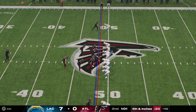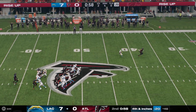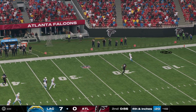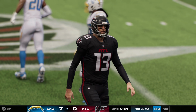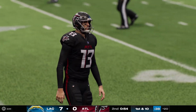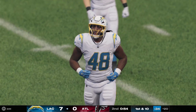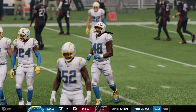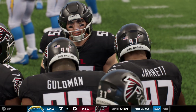So on now is the Clemson man, Bradley Pinion, to punt this one away. And that hits at the 6 and carries into the end zone for a touchback. The Chargers going to take over now late in this first half. And with a little under a minute to go, still time to try to put a drive together to add to their lead should they so choose.